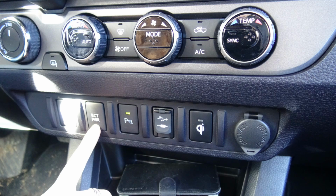Let's see. It's got the Fox shocks, TRD tuned Fox with the rear remote reservoirs. I've got to take a picture of those. What's that? That ECT power button. Yeah, so I'm still driving, but it's shifting at like 4,000 without it on. Whereas with the ECT it was shifting at like 6. Yeah, it's a big difference. There is more power there. Yeah, you are sucking gas, but power-wise, there is power there.